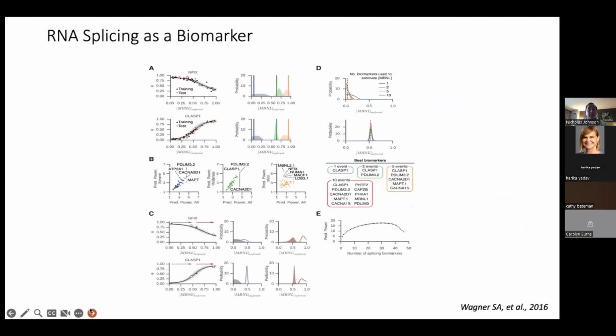Switching to biomarkers. RNA splicing is the result of what happens in myotonic dystrophy type 1, and if you look at an individual splicing event like class 1 here, for example, there's an actual dose response with the amount of the muscleblind that's sequestered. But it's a little bit parabolic. If you're severely affected over here, there's not going to be much change in the splicing.